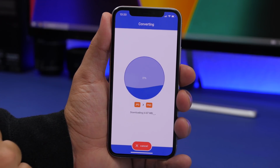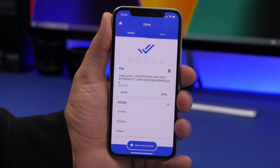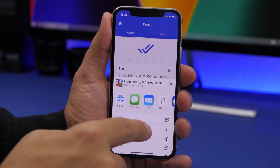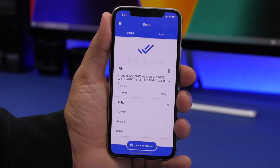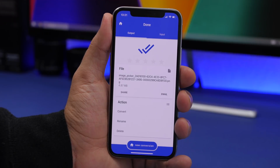So it should be done in about a couple seconds now. And there we go. Now it has been done, and all I have to do here is tap on the share button and of course go ahead and tap on save image, and now we have the saved image which is converted from the original file.